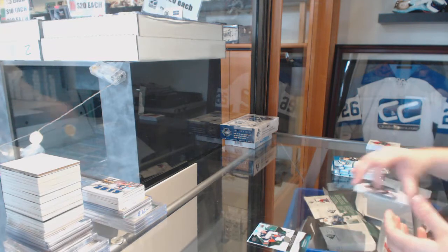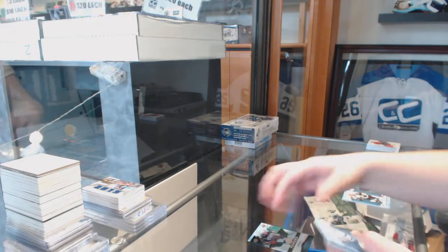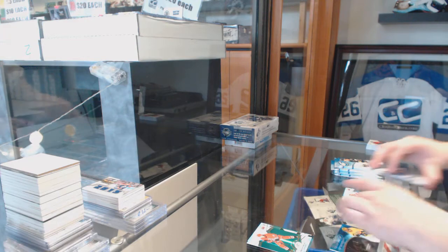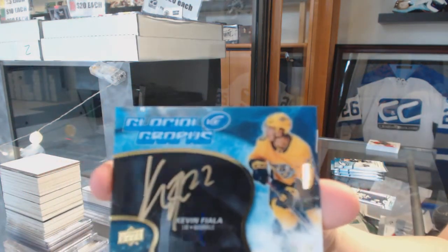Eric Staal, $12.99 rookie for the Blue Jackets, Eric Robinson. Did I say Eric Staal? It was Eric Staal. Green of Sebastian Aho for the Carolina Hurricanes, and a Glacial Grass, number to 50 for the Nashville Predators, Kevin Fiala.